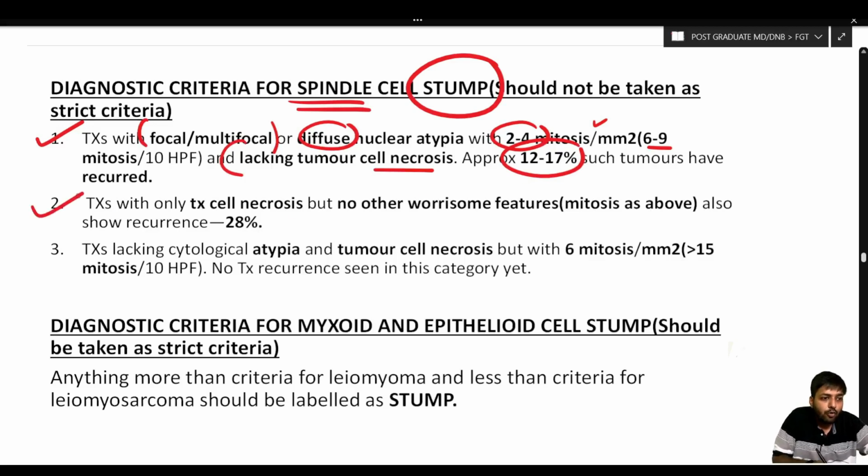Now, tumors with only tumor cell necrosis but with no other worrisome features, that means there is no atypia like above, and mitosis is also in this range of 2 to 4 mitosis per millimeter square, or 6 to 9 mitosis per 10 high power fields. These are the second diagnostic criteria for spindle cell STUMP. Here the recurrence rate of such tumor is 28%.